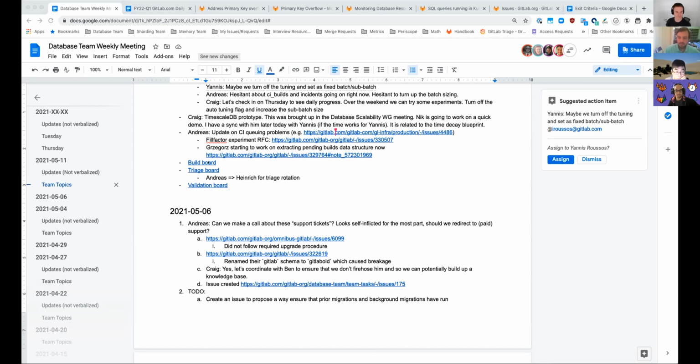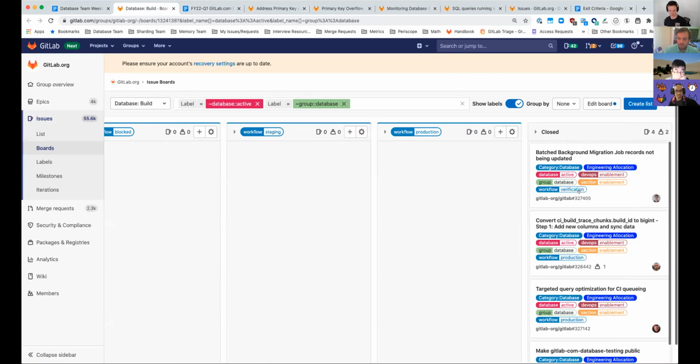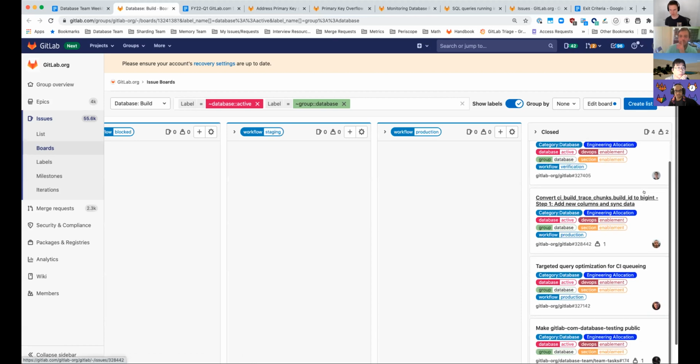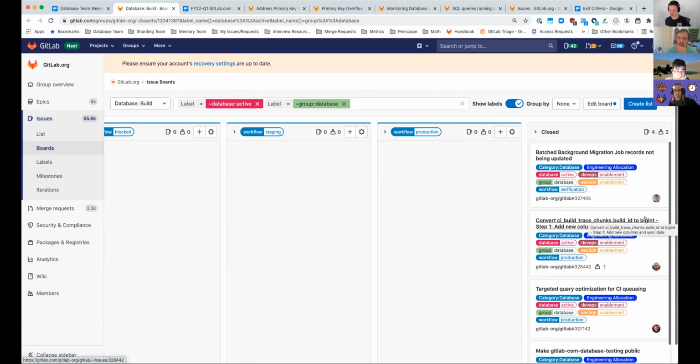All right. If there's nothing else, you can jump over to the Billboard. What closed this week? Like Heinrich closed the batch background migration jobs, records not being updated. Is there anything to cover on that one? All right. I think we retried the failed jobs, and that was working, but I haven't checked if none of these remain. That's something that I should do and take a note.